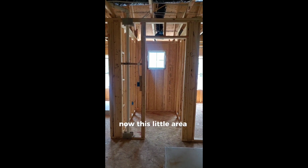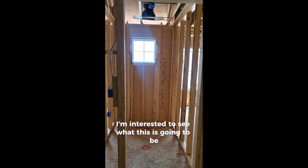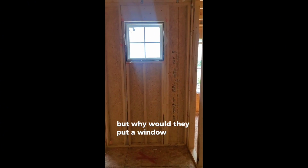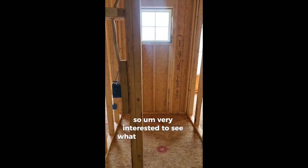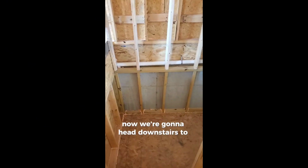Now this little area between the two bedrooms, I'm interested to see what this is going to be. I thought it would be a linen closet, but why would they put a window in the linen closet? So very interested to see what they turn that into. Now we're going to head downstairs to the basement.